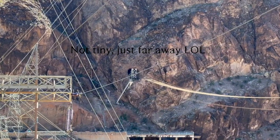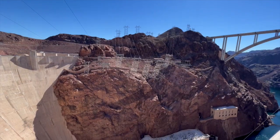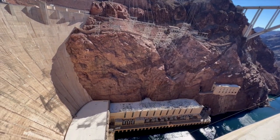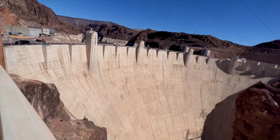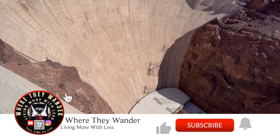I just want to celebrate you. This massive arch gravity structure contains 3,250,000 cubic yards of concrete. That's enough concrete to build a two-lane highway from San Francisco to New York City.